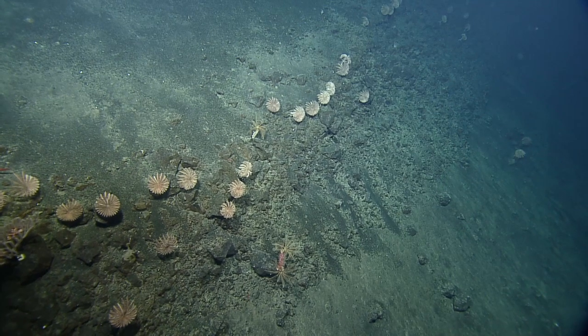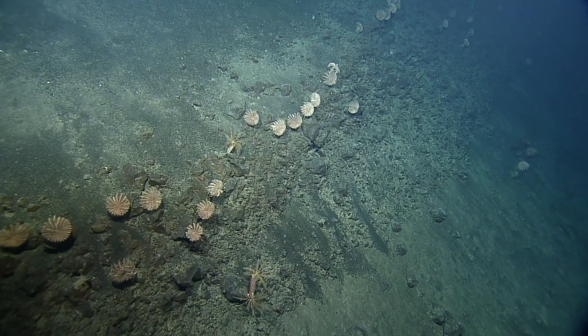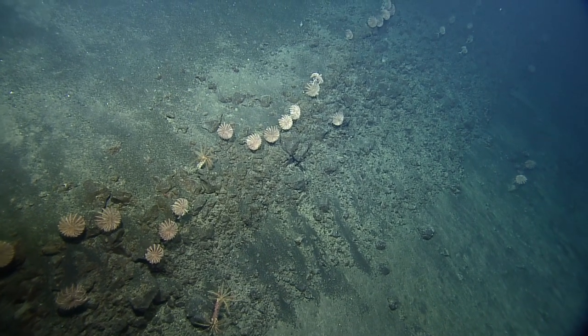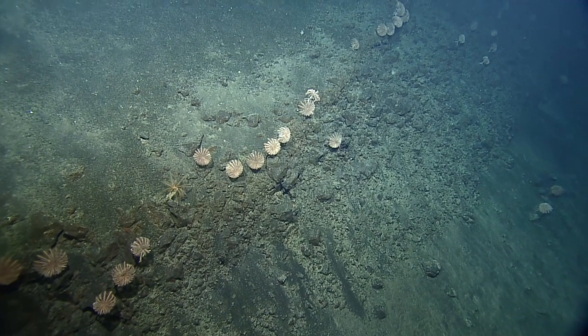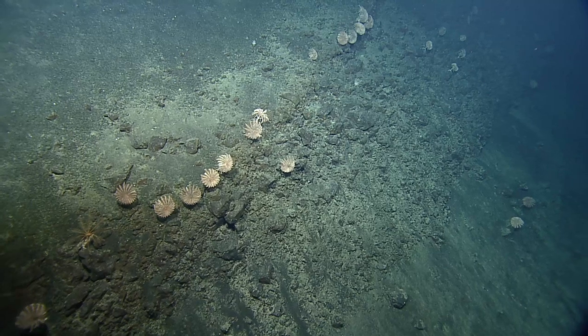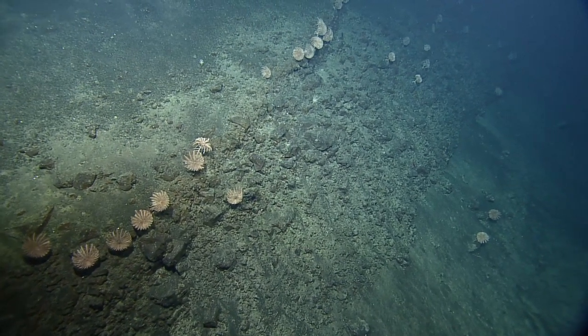Nonetheless, it's really interesting and helpful to think about how the zonation works in these slightly less diverse and less populated systems. So this is all for Ignacio's thesis? Yes. Maybe Ignacio wants to tell us what he's going to do with it all.